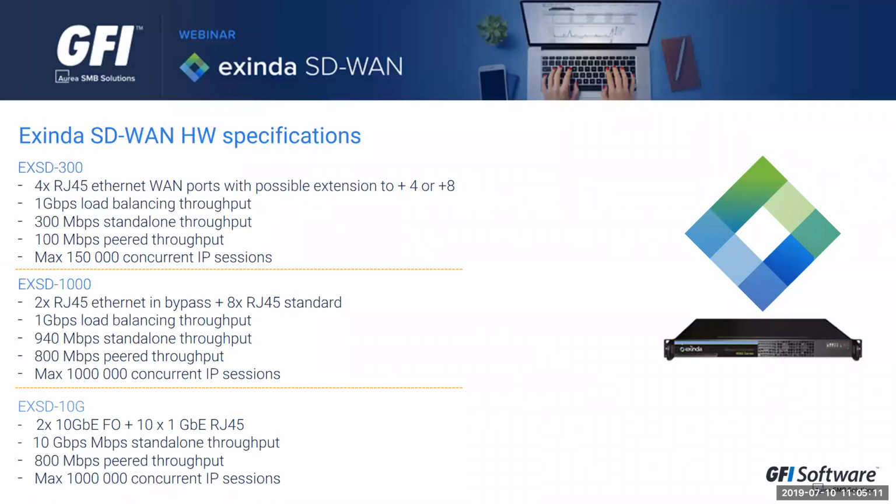Currently, Exinda SD-WAN can sit on 3 different hardware boxes: Exinda SD-WAN 300, Exinda SD-WAN 1000, and Exinda SD-WAN 10 gig. The main difference between the boxes is, of course, in the hardware capabilities, because each box has a different amount of RAM, different CPU, different number of ports, and so on. These specifications have a direct impact on the supported throughput, the number of concurrent IP sessions, and other values which can be configured within the web user interface. Full specs of these boxes can be found on our website, so I encourage you to take a look and see which device meets your requirements.